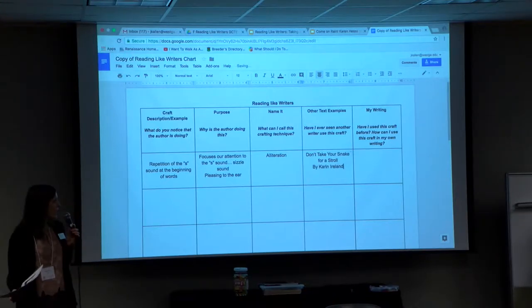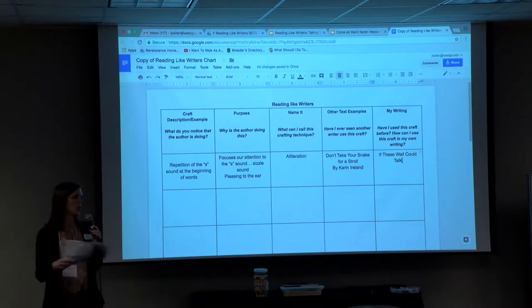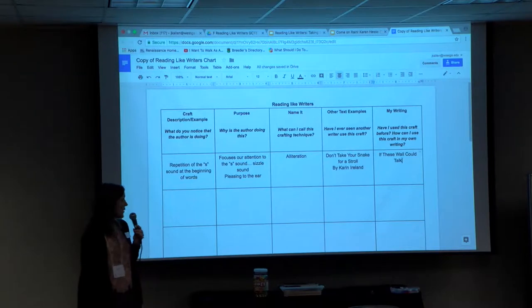And so then in thinking about my writing, sometimes we have to dig deep when we think about our own writing and ask our students to think about their writing. I was reflecting on this particular craft of alliteration, and my family recently moved from our old house to a new house, and when we moved, I wrote a letter to the new couple that had bought our house. It was called If These Walls Could Talk, and I used alliteration throughout my letter to bring attention to the rooms that I addressed in the house and the things and memories that happened there. So I would put If These Walls Could Talk.